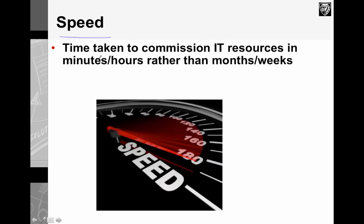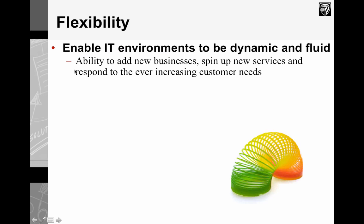Speed is another factor. The time taken to commission an IT resource with cloud computing is minutes. Within minutes, you can get a server or 10 or 20 servers rather than months or weeks that you have to plan in advance, order, provision, network. All those things take a lot of time, whereas with cloud computing, you're able to provision the servers within minutes. So that is a very important business driver for companies.